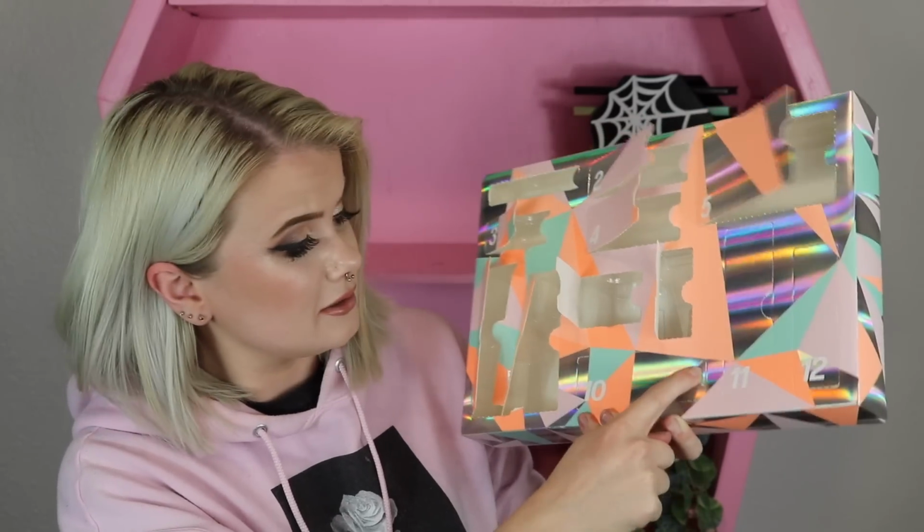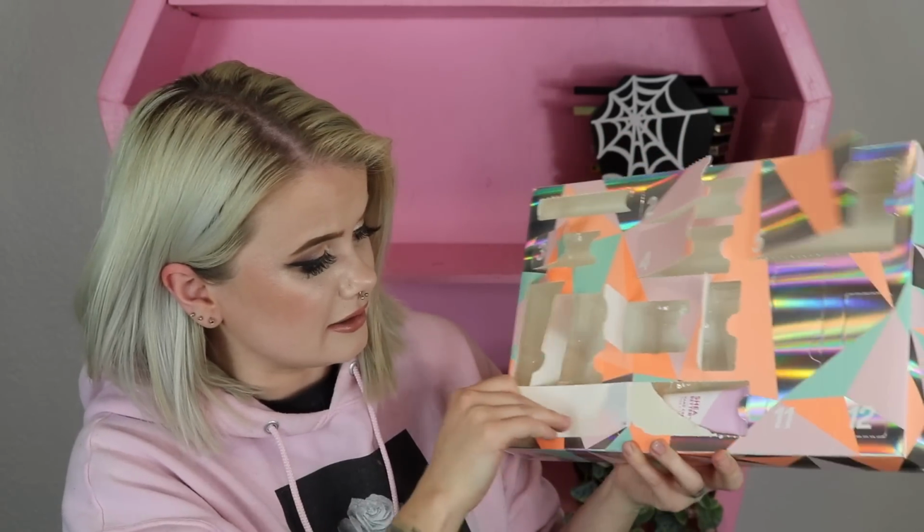I've tried this brand before. Haven't had the best luck, but I haven't tested their serum out, so I'd have to test that one to see how I like it. All right, but back to our calendar here, and we only got 3 items left. We're getting to the end here. So number 10, right down here. Let's see what we got.